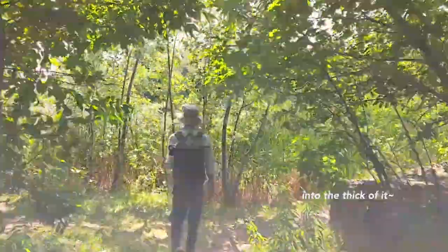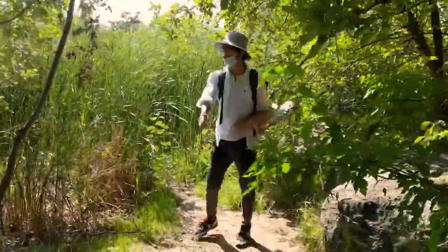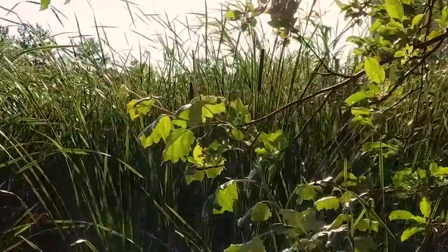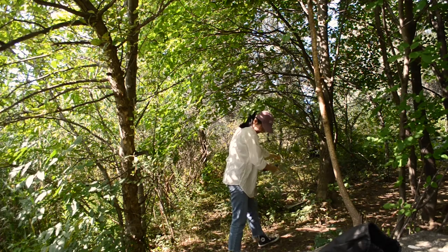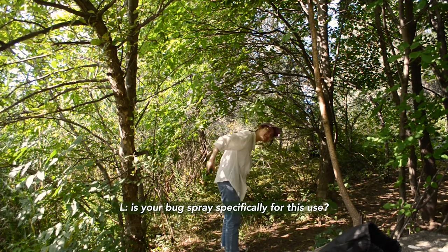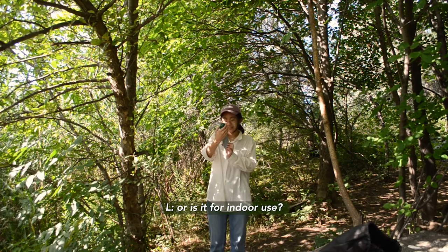Leaving the path, Lee found our next spot in the foresty part of the park. This area was much more hidden and secluded, away from people but closer to bugs. Is the bug spray specifically for this use, or is it for indoor use?